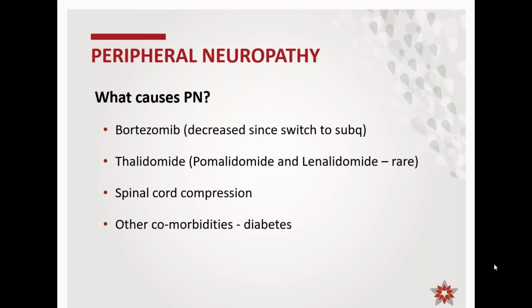So this is good. Thalidomide is the one that used to cause a lot of issues, but again with thalidomide, we've decreased the dose. We used to give it in quite high doses, 400 milligrams and more, but now we usually give about 150 milligrams if we're going to use that drug. And then pomalidomide and lenalidomide, also called Pomalyst or Revlimid, it's much, much more rare to see peripheral neuropathy with those drugs.